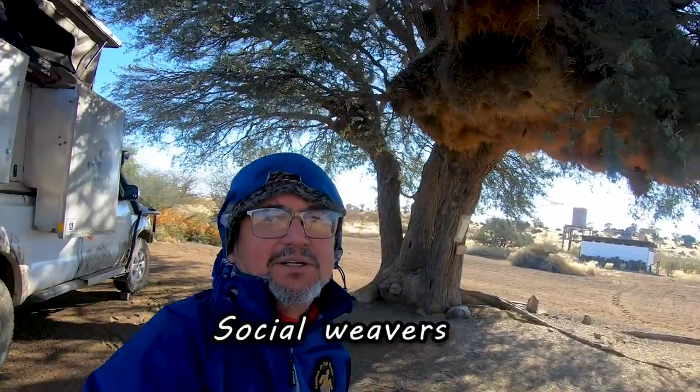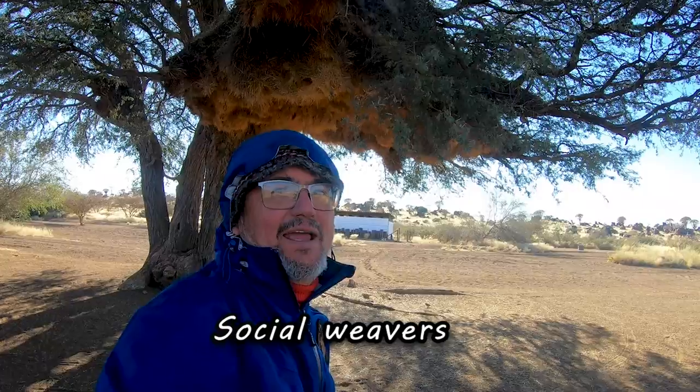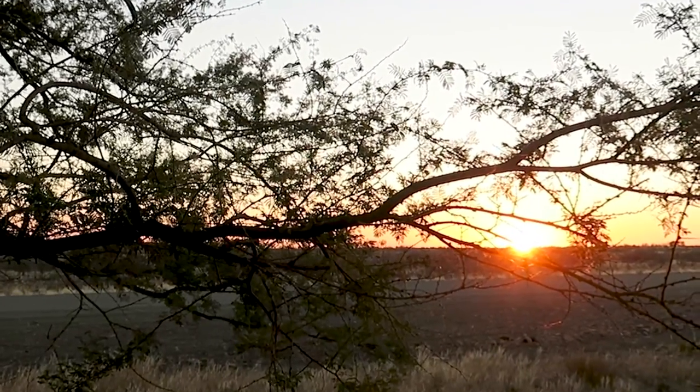We camped at a lovely campsite, and we had the joy of having neighbors. A bit noisy. It was great to see these sociable weaver nests right next to our trusty Fudu. Lovely to see them in the day, as they slept a bit later than us because we got up very early and it's quite cold. As you can see, it's about 9:30 and it's still very, very cold. My phone says it's about 6 degrees.